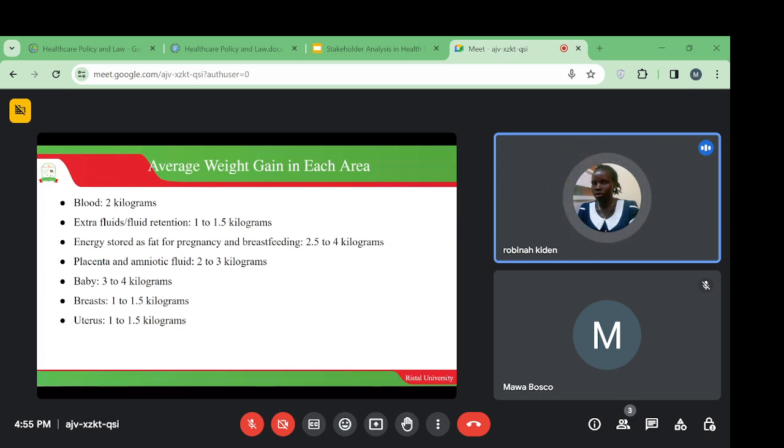Blood is approximated to add around 2 kilograms. Extra fluids, that is the fluid retention, can lead to 1 to 1.5 kilograms. Energy stored as fat for pregnancy and breastfeeding, 2.5 to 4 kilograms. Placenta and the amniotic fluid, 2 to 3 kilograms. Then the baby is normally 3 to 4 kilograms. Then the breast, 1 to 1.5 kilograms. Then the uterus, 1 to 1.5 kilograms. How much will be gained during pregnancy?